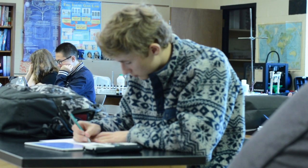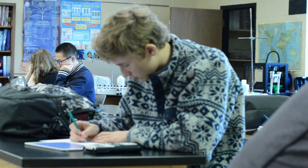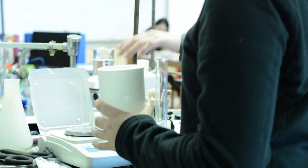So chemistry is hard in the sense that it's both qualitative and quantitative. There's a lot of memorization and vocabulary concepts, but there's also a lot of mathematical problems. And so students tend to be better at one versus both.